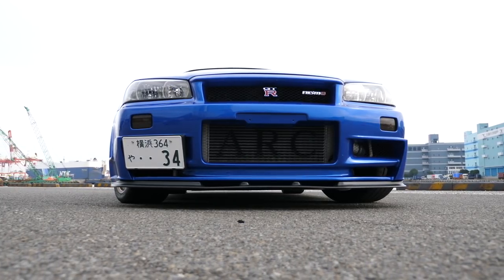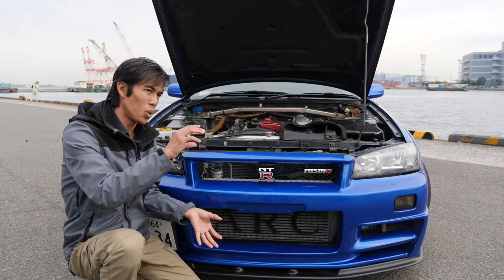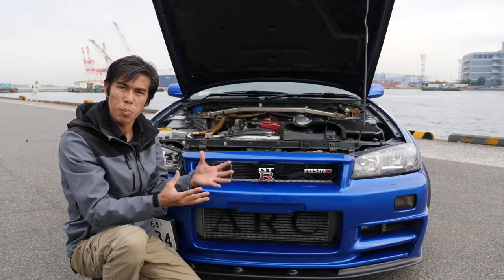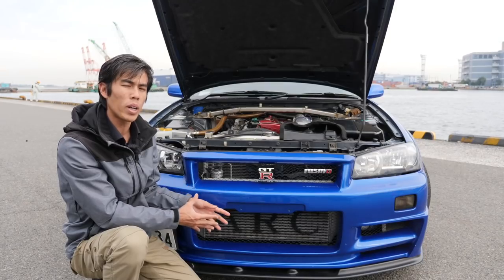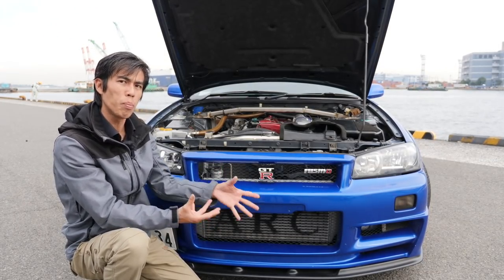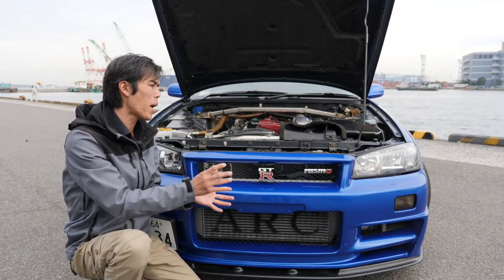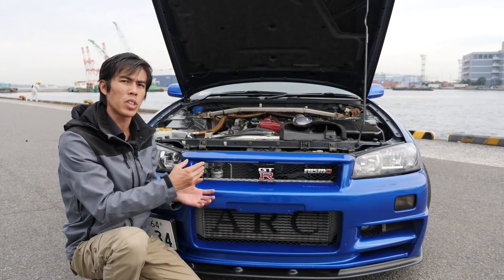The injectors are upgraded with 1050cc capacity, with more ECU tuning and a bigger capacity, all these things put together. The intercooler is the one thing that needs to be very, very efficient. Of course, if your intercooler is too big, it will create lag. So a good knowledge of matching parts is essential.